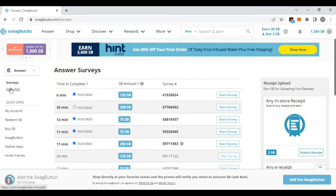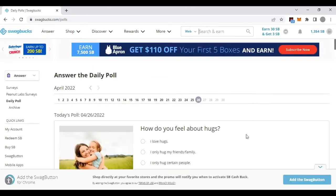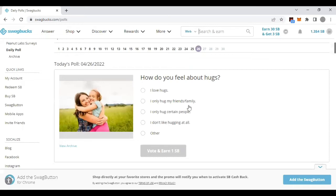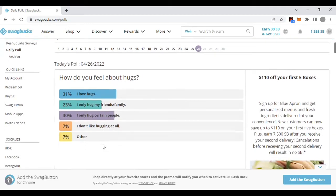The daily poll, that's one I always do. It's basically just answering the question. Yeah, right here, just answer the question, how you feel about hugs. I love hugs, I guess. Just vote and you'll earn 1 swag buck for doing that. See right there, you see my balance went up 13.55. And it'll kind of give you the results, what everybody else is saying. So that's just the survey and the daily poll section of it.